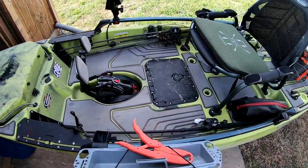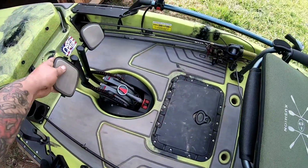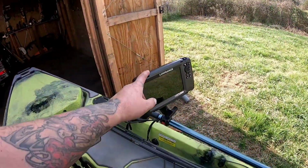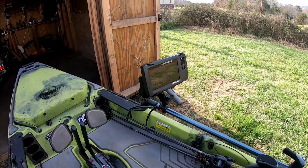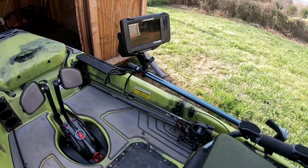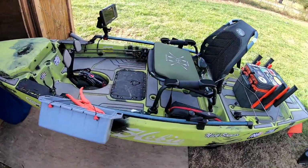This thing is extremely stable, and it's actually pretty fast. I run this pedal drive here, and I'm using the Lowrance Hook 7 Reveal, and it usually tracks me anywhere between 4 and I've ran up to 5.5. So for how big this thing is, it's almost 14 foot. It gets up and moves pretty well.